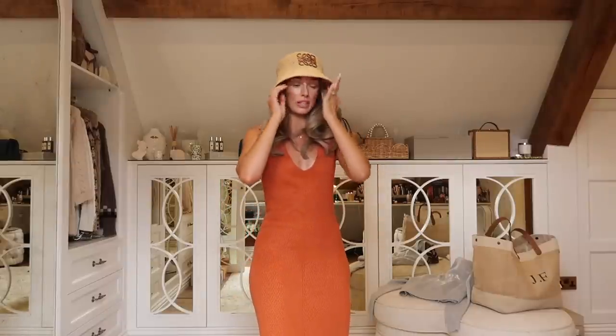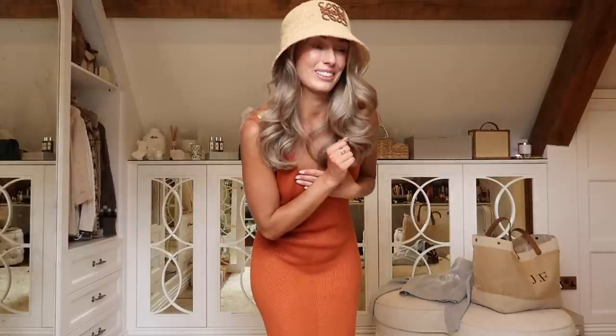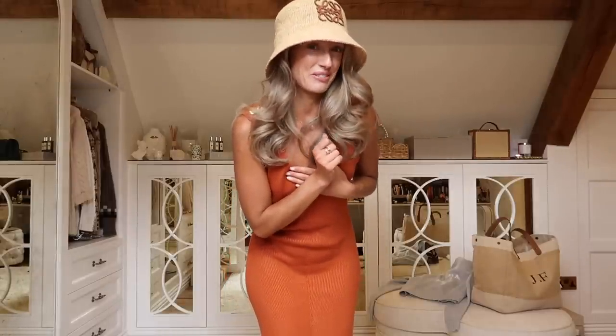But the whole thing is that I want to have something that I can just throw on and keep my face in the shade. I like to have my head covered when I'm in the sun. So yeah, let me know what you think about the hats. Definitely not the Gucci, but I do quite like the Loewe, and I think Scarlet will be proud of me for this one.